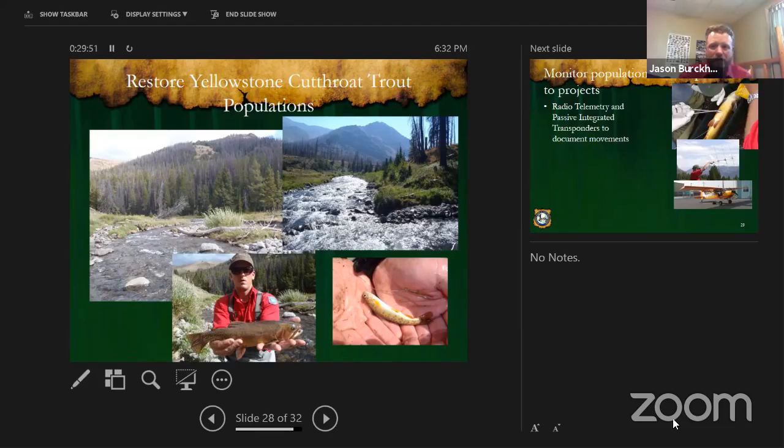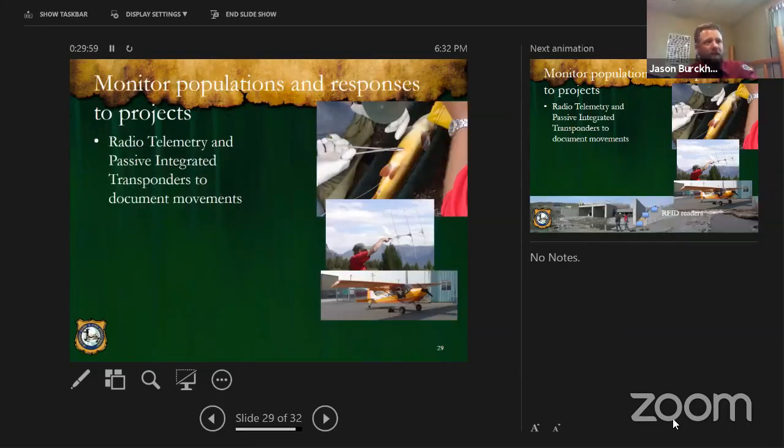Now, with all of these projects, an important component is monitoring. So we'll monitor these populations a number of ways. We'll use radio telemetry, which includes surgically implanting fish with a device that allows us to track their movements. And we can use a variety of methods to track those, whether it's by air or on the ground. Sometimes it even involves floating the river.